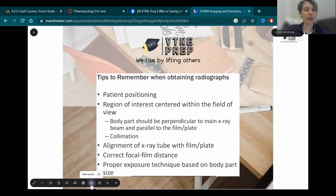So if we need a tabletop versus a regular film, like where those focal distance points are at, and then proper exposure techniques based on each body part and size. So we'll talk about how to change your KVPs and then your MAS as well, to make sure that you are having that proper exposure.